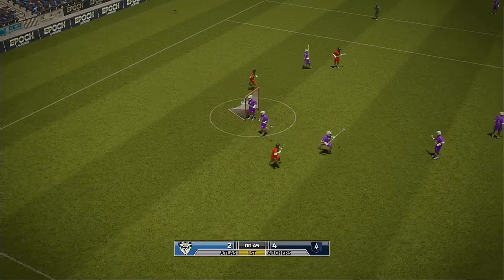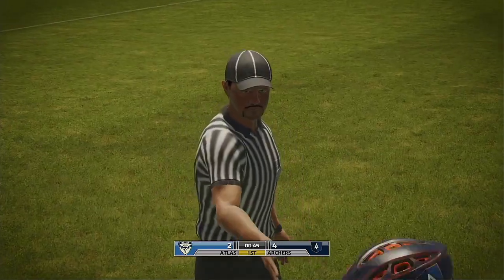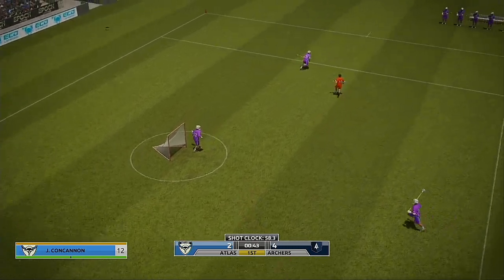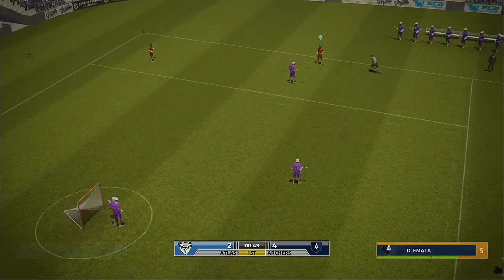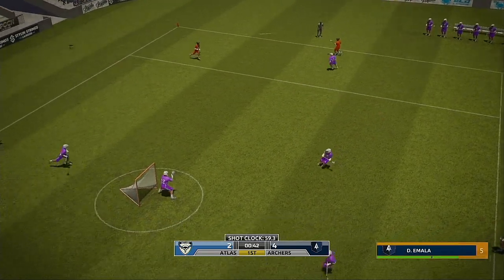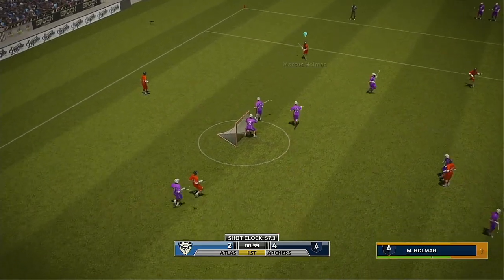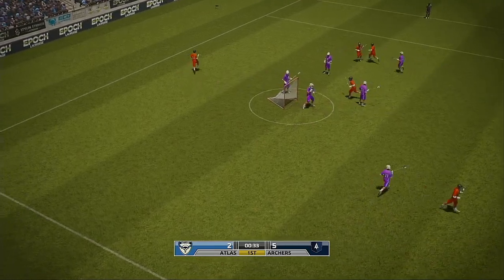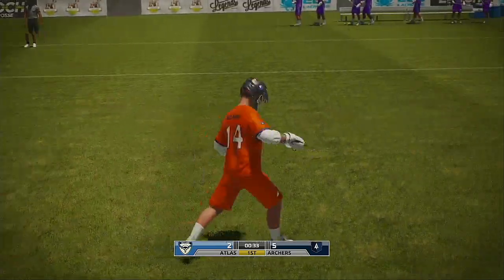Holman. Referee not happy at all. Holman gets flagged. Just taking things a little too far on that occasion. Blue ball. Ball side left. 66. Here's a look. Oh, sniped. Goal.